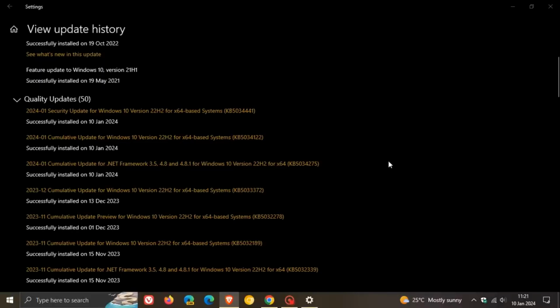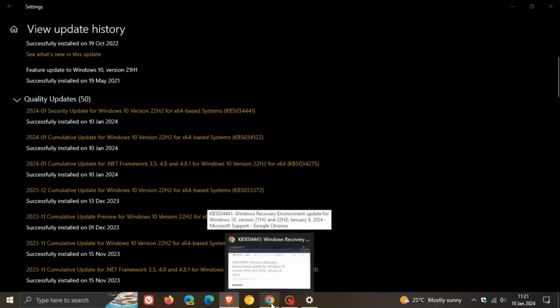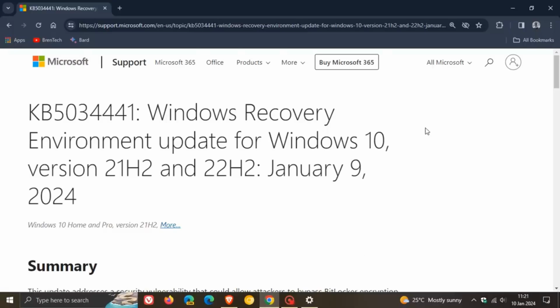KB5034441. Now, with that all out of the way, this is an important security update, and it installed, as you can see, successfully on my system, although my updates today took a little bit longer than normal. But it did install successfully on my system, which unfortunately, with a lot of users, is not the case, where the update is failing to install. And it's causing major issues for a lot of users. There's a lot of reports doing the rounds where 5034441 is causing headaches for a lot of users because it is failing to install.